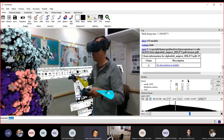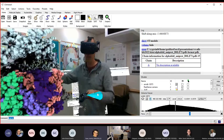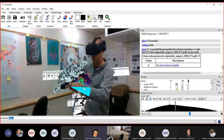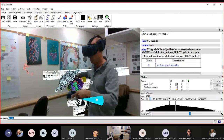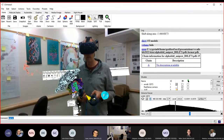I'm glad you're addressing this because Camille just asked this. Camille Lake said, I know in regular ChimeraX, AlphaFold is integrated. Is that true with VR as well? But could I use AlphaFold within VR? Is that the question? Yes, that's it.